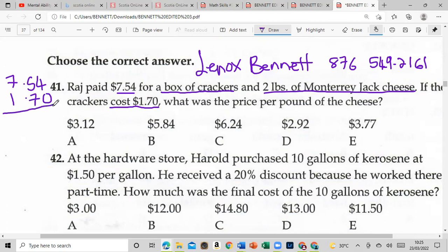So let's subtract: 0 from 4 leaves 4, 7 from 5, we can't, so we borrow one. Now 15, 7 from 15 is 8, and 1 from 6 is 5. Now, this is the total cost for the cheese. However, they did not buy 1 pound of cheese. We bought 2 pounds, so we have to divide this by 2 because we want to know what's per pound. So we just divide this by 2. You guys work it out to the end. I am working it out too: 2 into 5 goes 2 times, remainder 1, 2 into 18 goes 9, and 2 into 4 goes 2. So that is the amount per pound.